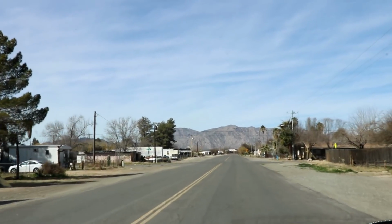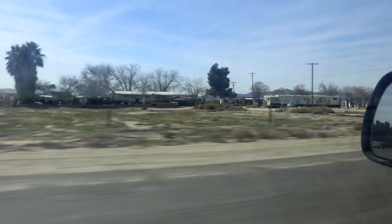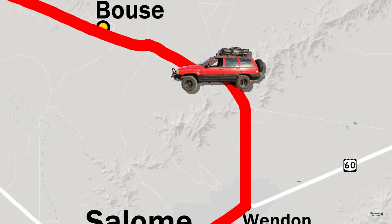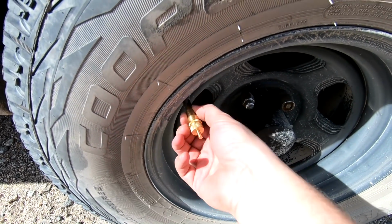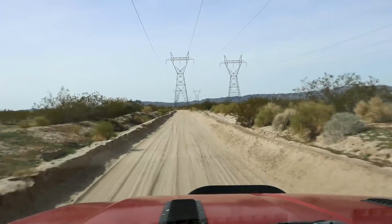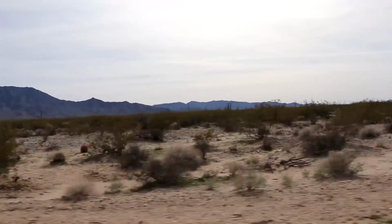From Siloam, we continued east on the highway, where in the small town of Wendon, we turned north along Alamo Lake Road. After our short 20-mile highway cruise, we turned off the paved road near Cunningham Pass. It was here that we would pick up our dirt road connector through Butler Valley to get to the west branch of the AZPT trail.